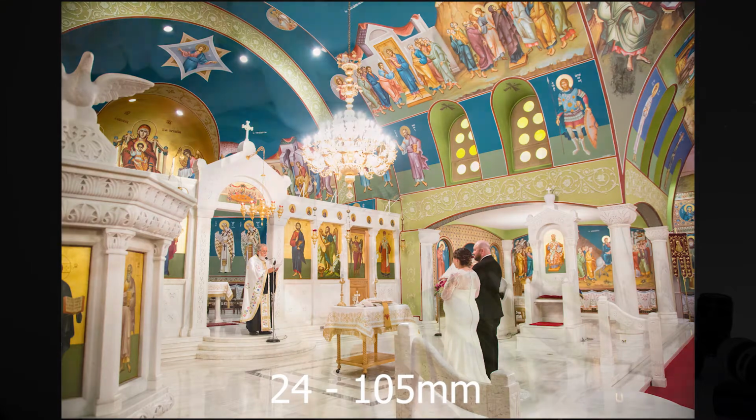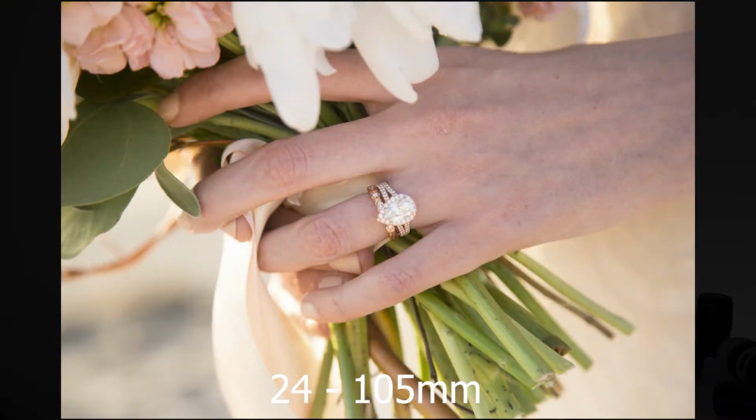The nice thing about it though is that it does go to 105. So if I am on the wrong side of the room when something's starting to happen, or if there is a beautiful moment going on and I am a little bit far away, I can zoom and get to it. I have noticed that this is actually one of the lenses that I use most on the wedding day.